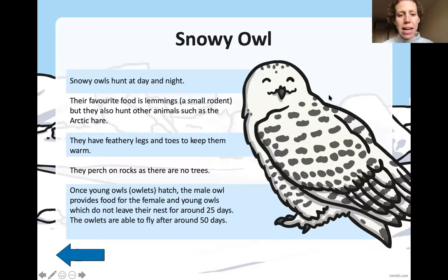They have leathery legs and toes to keep them warm, and they perch on rocks as there's no trees in the Arctic. Once young owls, called owlets, hatch, the male owl provides food for the female, and the young owls don't leave their nest for around 25 days. And then owlets are able to fly after 50 days.